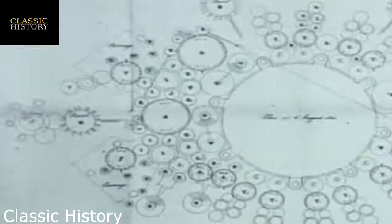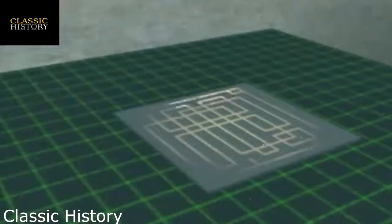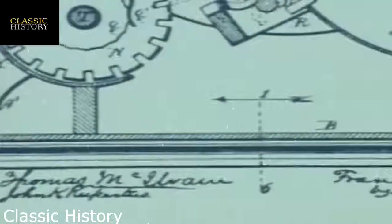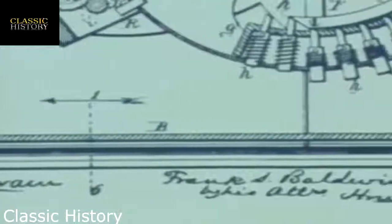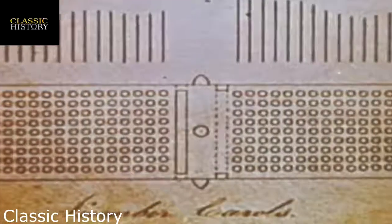in a modern computer. The heart of the machine, the mill, made the calculations, like the central processing unit of modern computers. An oblong structure, the store, held numbers to be used in the calculations, like modern computer memory. Instructions and numbers could be fed into the machine using punch cards.